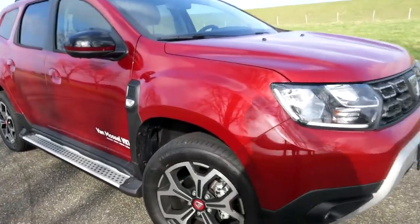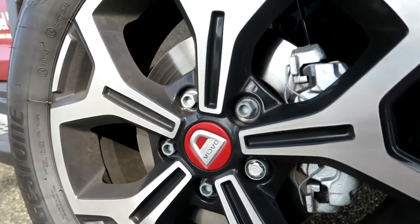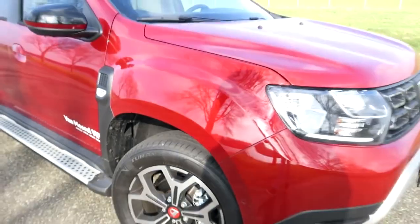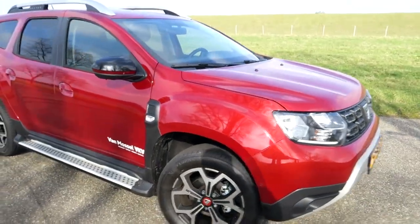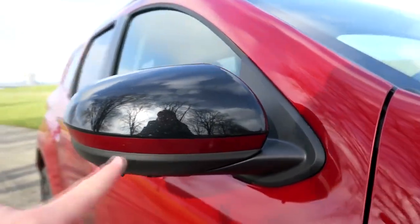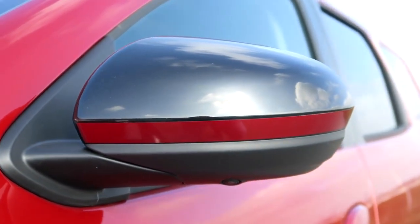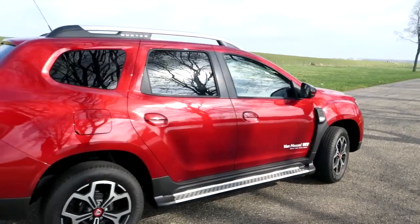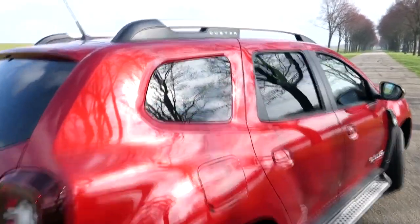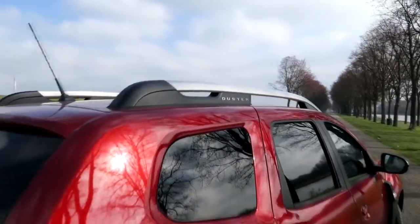As we come around the side, we can see the first, well actually the second, next to the color, feature of the Tech Pack, which is this, is also finished in that same deep red color. Also we have this strip right here, which is in red. The door mirrors are finished in black. Then along the side in the sunshine here, we can definitely see the nice deep red color, nice and shiny. We do have the Duster signature badge, of course, right there.